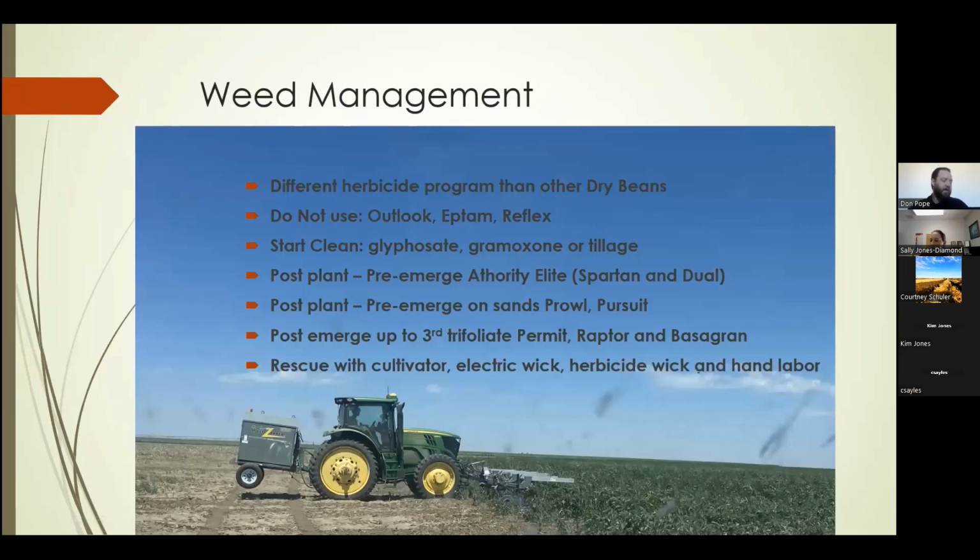So on the weed management, it's definitely different than other dry beans. The big watchouts are definitely do not use Outlook, Eptam, or Reflex, which are very common herbicides on other dry beans, but this will cause too much crop damage to the black-eyed peas to tolerate.